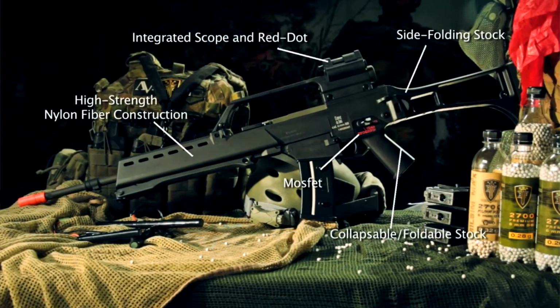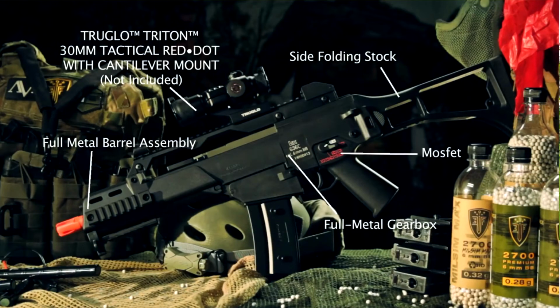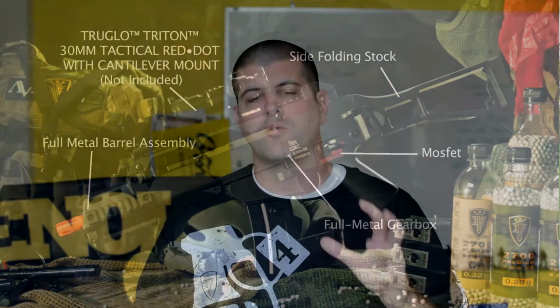Now these are both electronic blowbacks, and they have built-in MOSFETs to really control the electricity running through the guns, which will help with the LiPo, the trigger contacts, and just general maintenance of your gun.